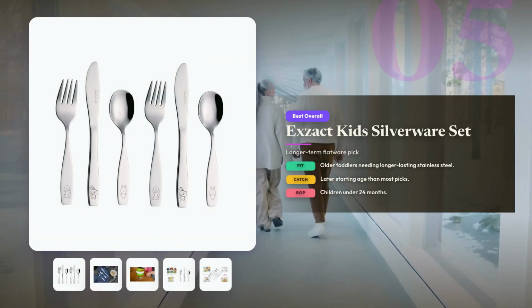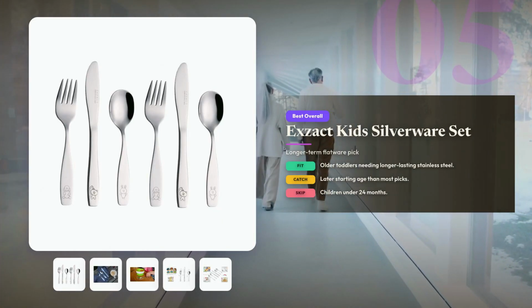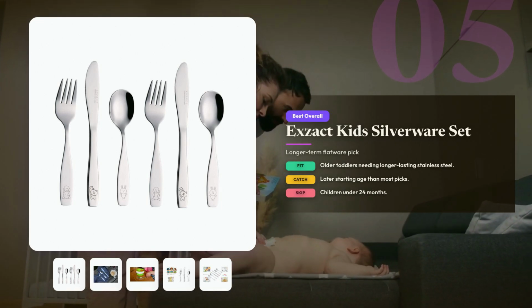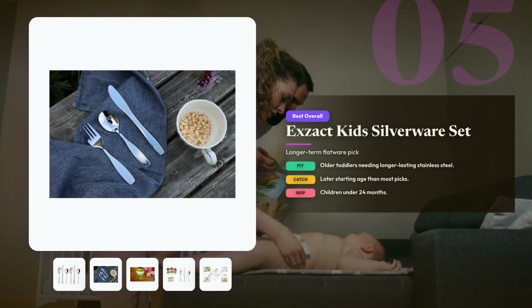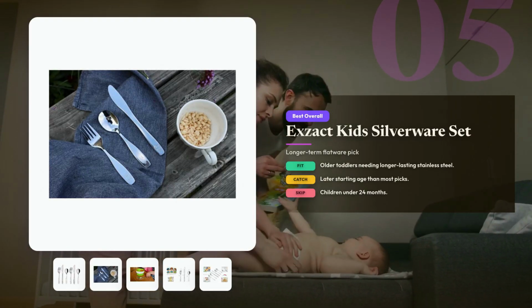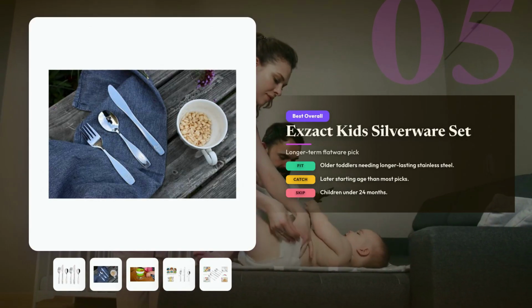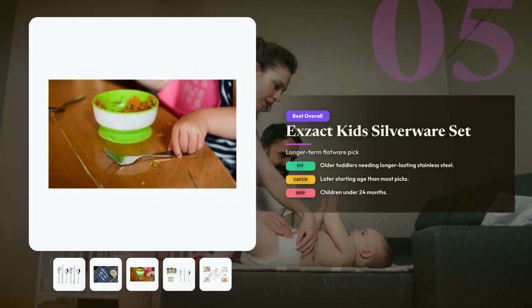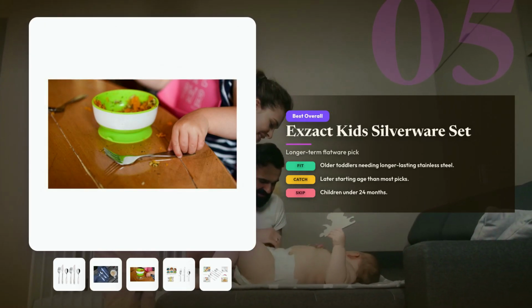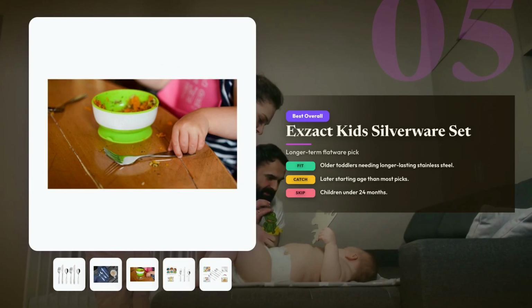Number 1. Exzact Kids Silverware Set. This is the one I'd buy when your child has moved beyond starter gear and you want fewer utensil replacements ahead. I'd pick Exzact for children 24 months and up, especially if easy cleaning and a longer transition toward adult flatware matter. The stainless steel construction gives it the durable, everyday feel that makes sense for preschool meals. So instead of buying another compact practice set, you're choosing utensils meant to stay useful as table skills grow.